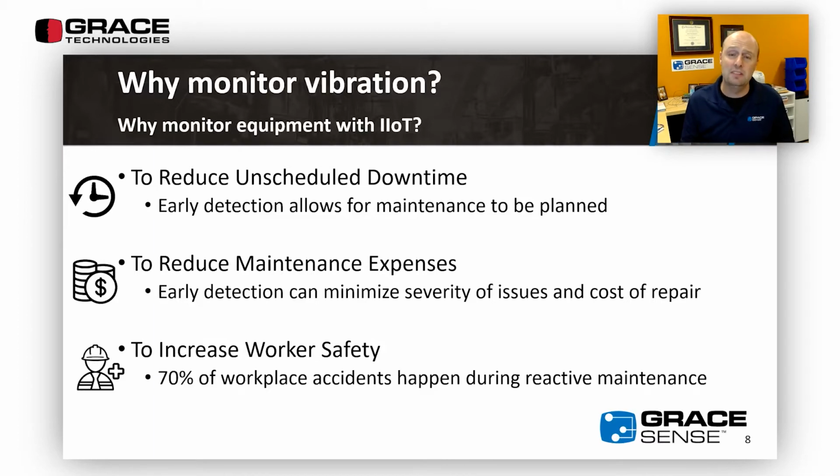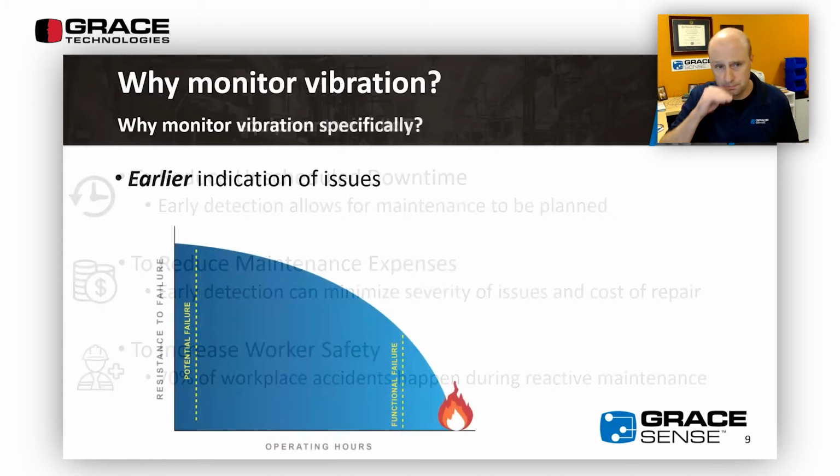And then the last piece of the puzzle here that we at Grace are really passionate about is that by deploying these sorts of technologies, we can increase worker safety. It's known that 70% of workplace accidents, that's a huge number, occur during reactive maintenance activities. So the idea is that if we can reduce downtime and eliminate the need to be running around putting out fires in a reactive way, we can substantially reduce the onset of workplace accidents, and as a whole make a safer workplace for industrial workers.